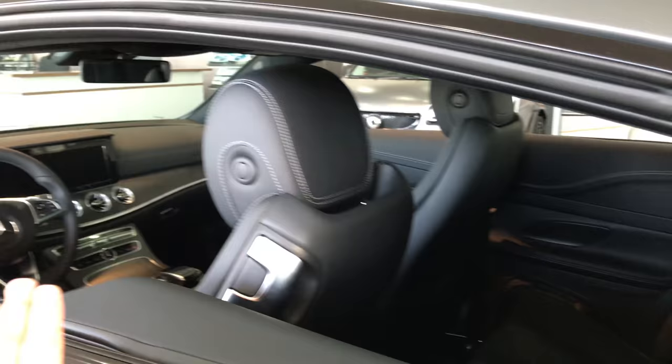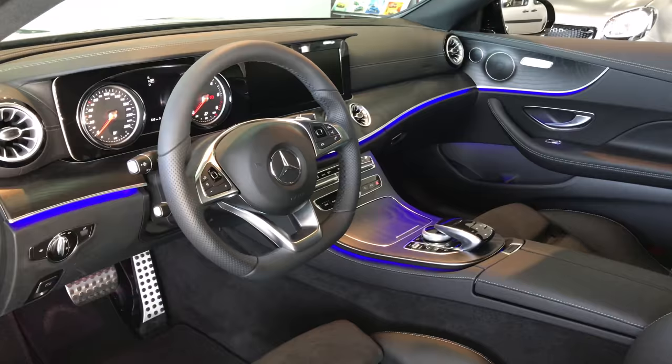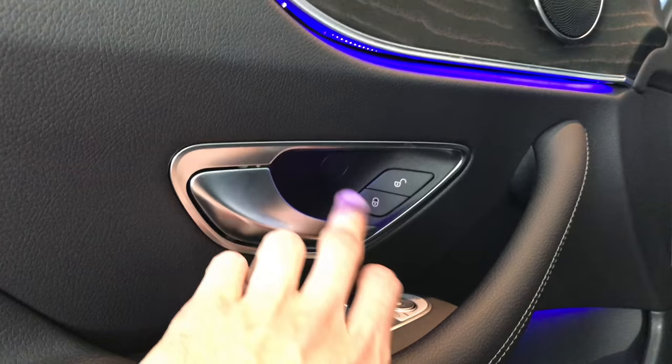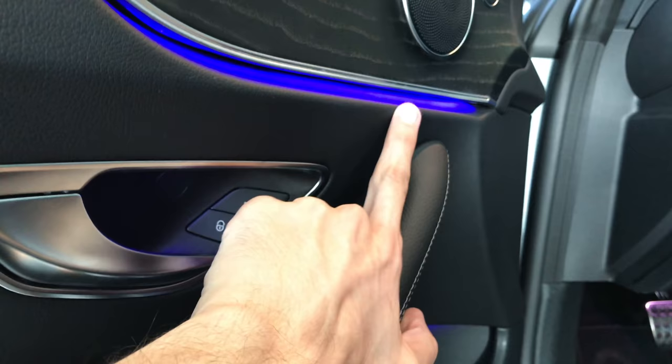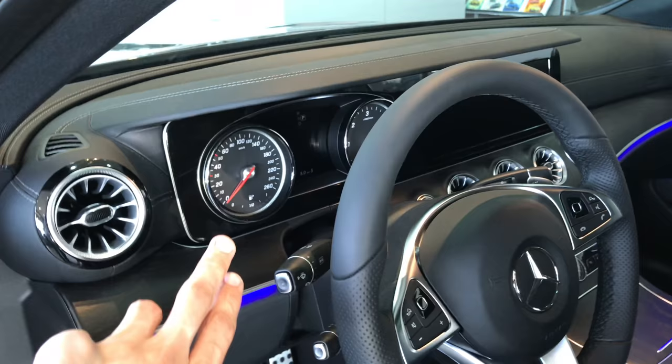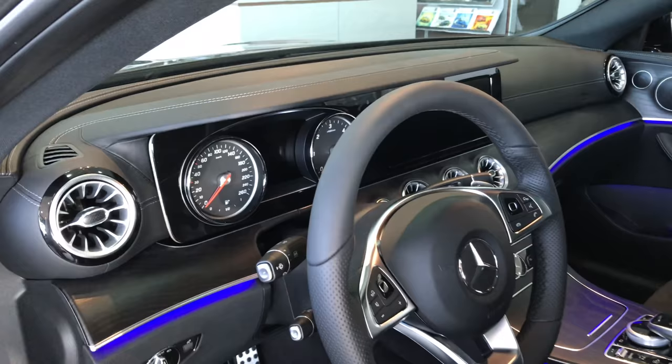Beautiful. Ambient light, as you can see, controls for the mirrors, you can fold them, heating, all four windows are electric, lock the car, nice fine leather with white stitches, you can pop the trunk from the driver's position, beautiful ambient lights, which you can customize, heated seats, you can control the co-driver seat with these options, and tell me, do you prefer the manual gauge cluster or the new digital ones?